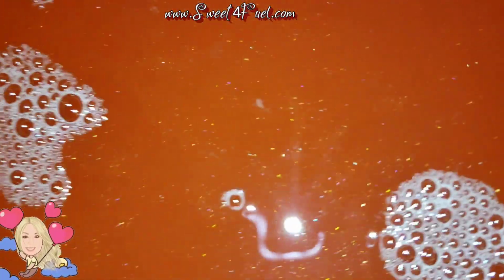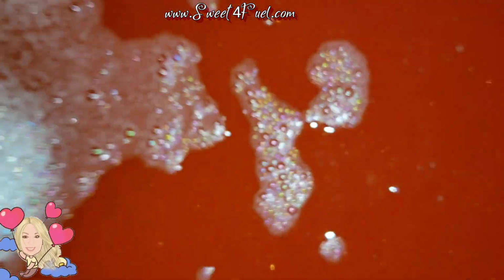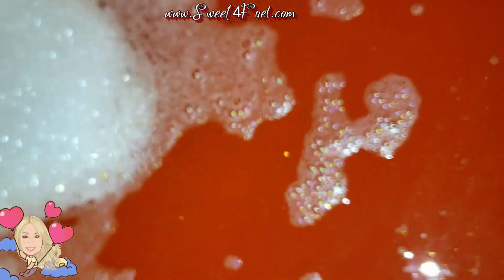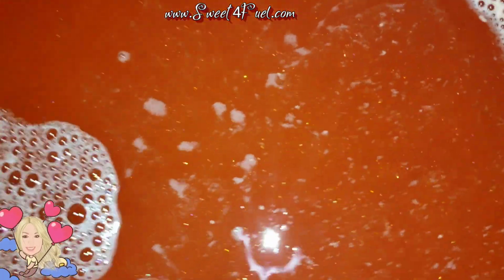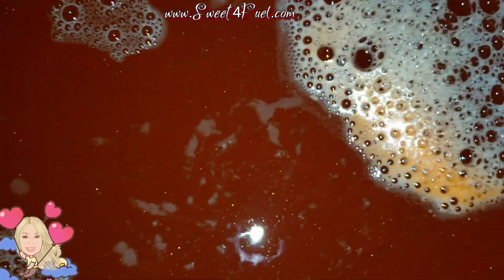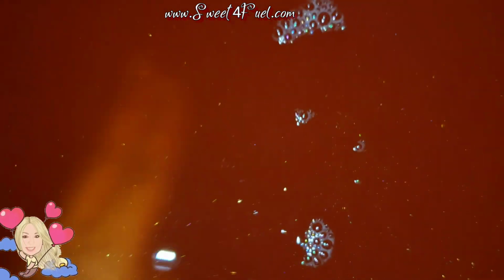Let me see if I could turn down this so you guys can see what I see. So let me get a good grip on this camera here. That's what I'm looking at. More or less, I can never really show you what I'm looking at. It's never captured in real life, but it's beautiful.